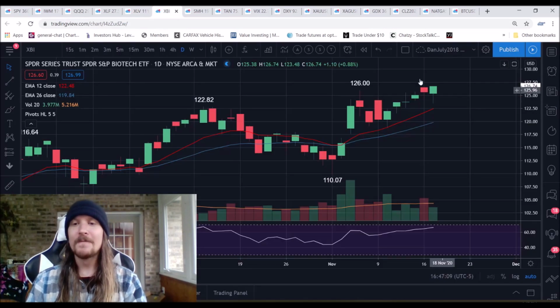Biotech sector, dip first thing, V-shaped recovery, and closed right at the all-time high. It's a double top by a penny, but obviously still strong there.